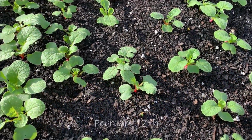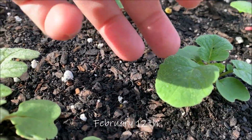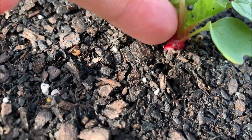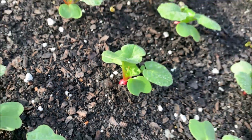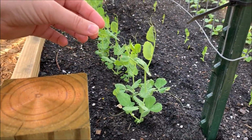Hey y'all, I am out here this morning. It is a Tuesday morning, and I just wanted to show you the radishes. Check out that little root that's starting to develop. Check out how big our peas are getting. This one is the biggest plant so far.